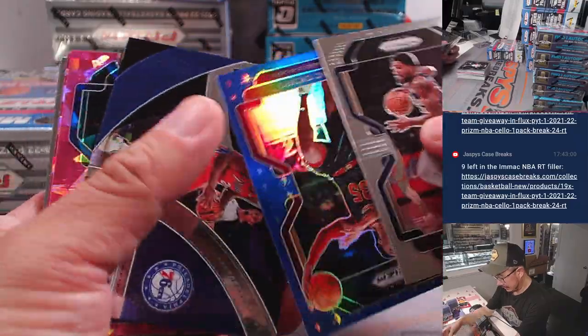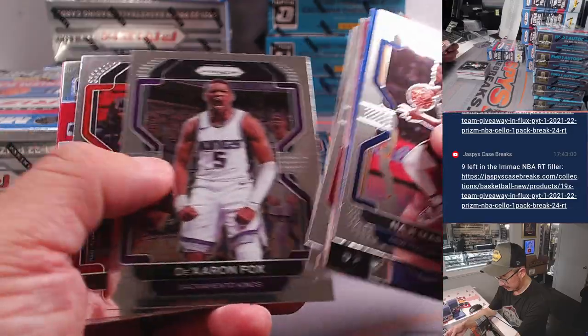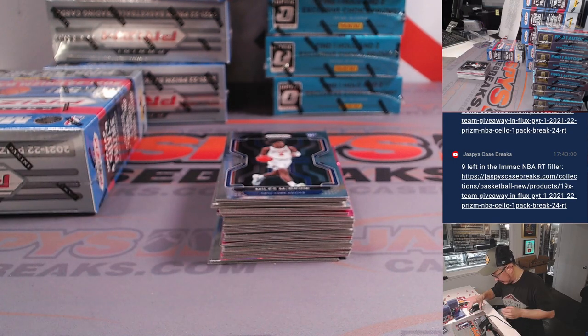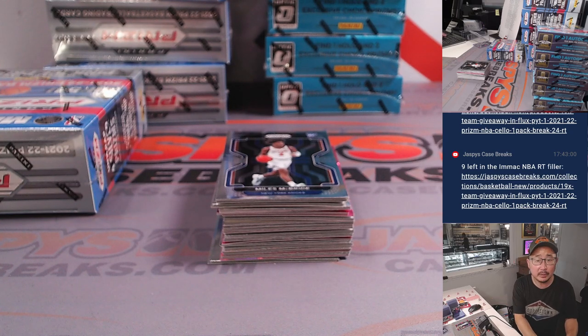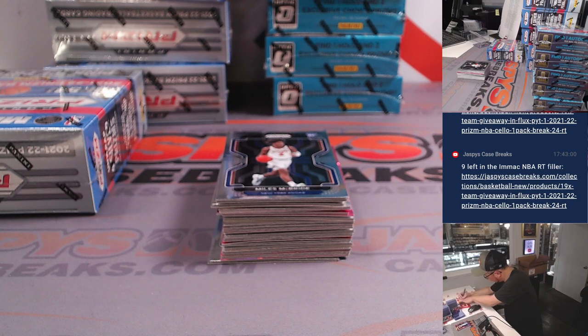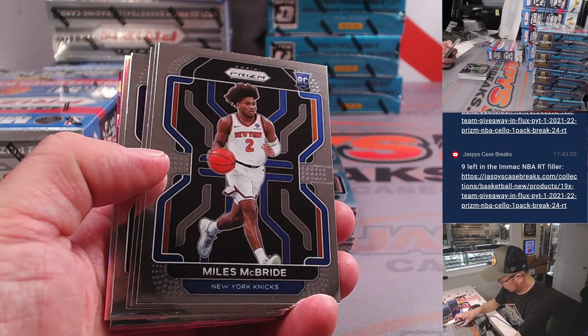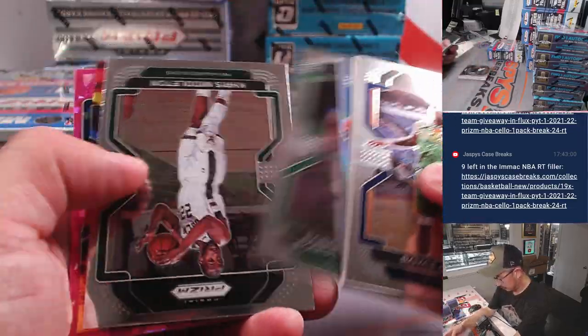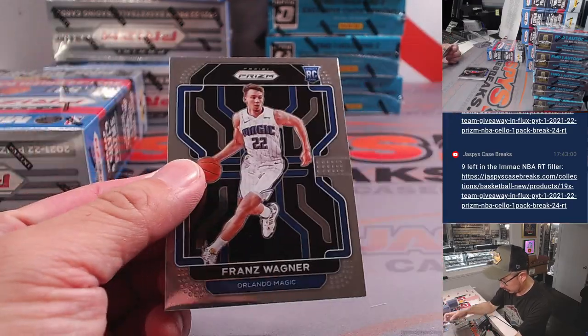Gotta knock those down, Austin. All right, there's Isaac Okoro, 75th anniversary. Kevin Garnett. Yeah, I don't think they put team assignments on this checklist here. I think the checklist has all of his other cards as a Timberwolf. That's where he's going to go. Minnesota Joe with that one. Another Franz Wagner.